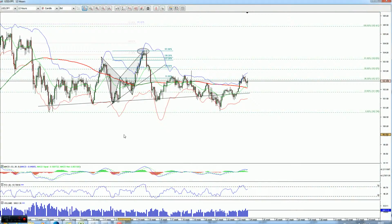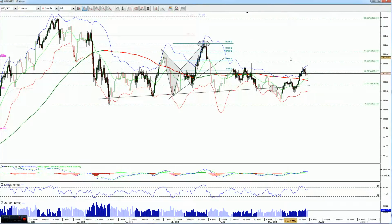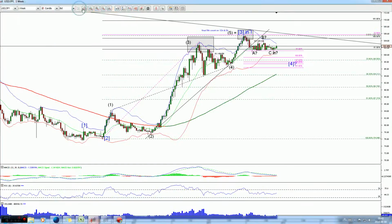Yeah, once again back to this 12 hours chart. This is not a clear picture yet. Okay, I think there might be something developing to a downside. Anyway, this C wave based on the weekly chart will need a bit longer to complete in this area. So a similar situation like on the Great Britain pound Japanese yen. It needs time, just very simple, it needs time.